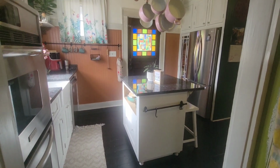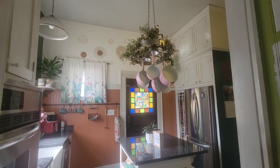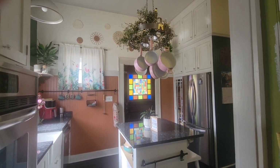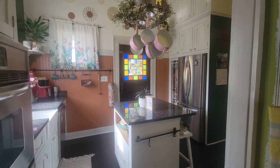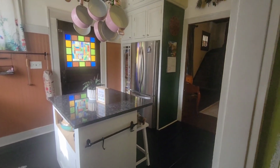So let me turn the camera around. I'm going to show you some things we've done and hope you enjoy. So this is the view of the kitchen that we see most often when we're coming home. Come in the side door and come in this little laundry room pass-through area. And this is what we're greeted with.